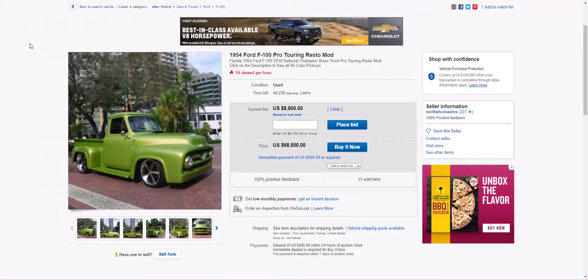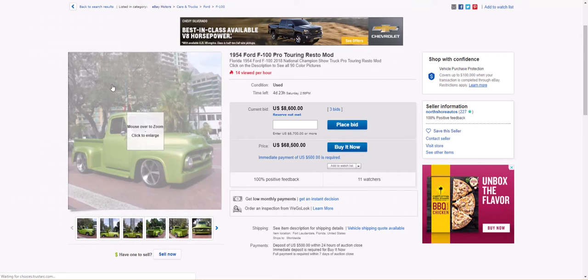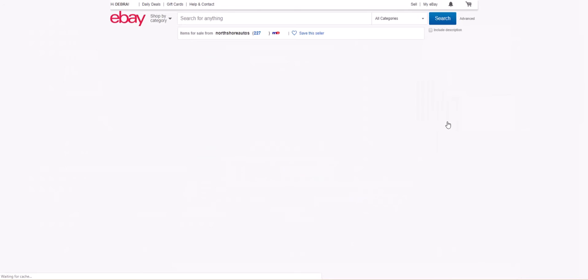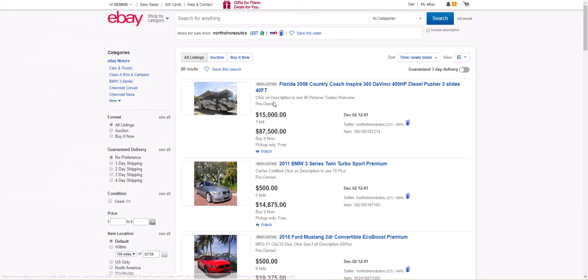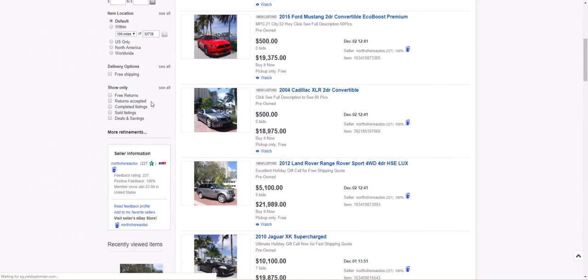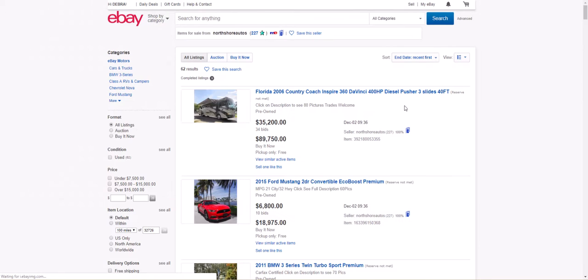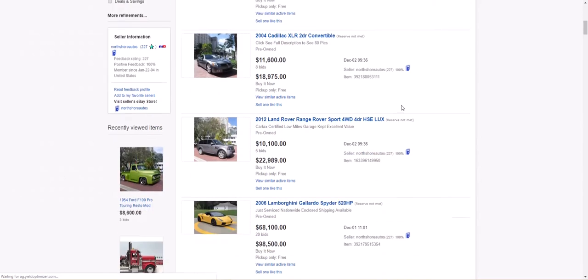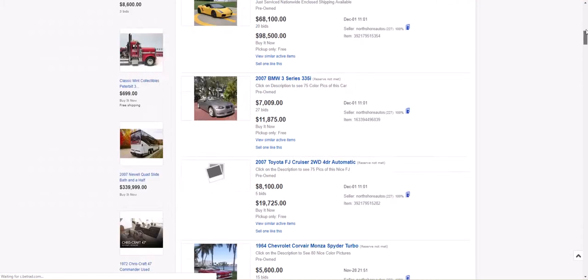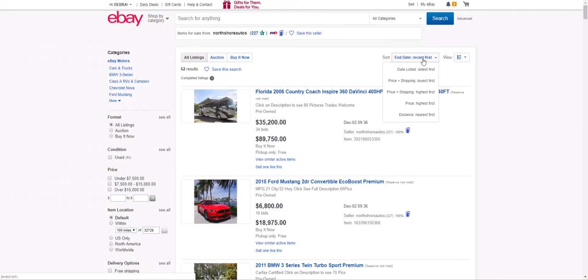All right, so I got a client that wants to see what my opinion is of this truck and what it might be worth. So first thing I want to do is click on see other items. I want to see what kind of seller we have here, and they're obviously a car dealer and they've got some interesting pieces. Then I want to check completed listings, and I want to see if they've ever listed this truck before, and I guess I better sort them by year.